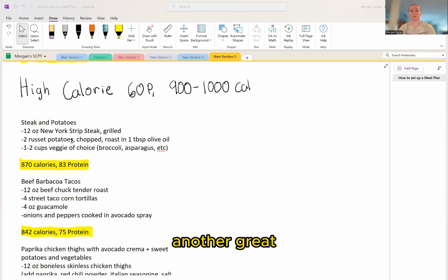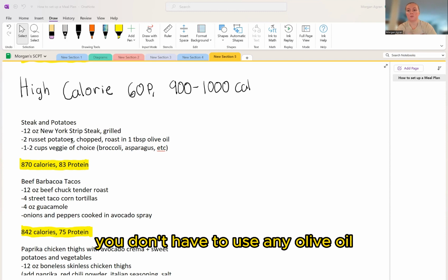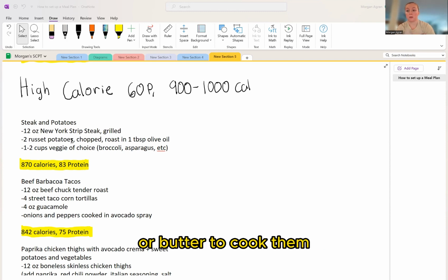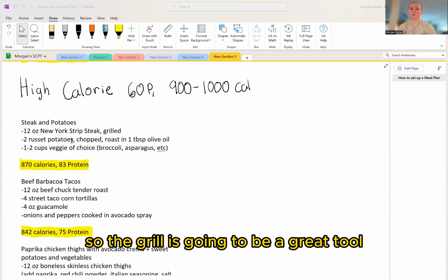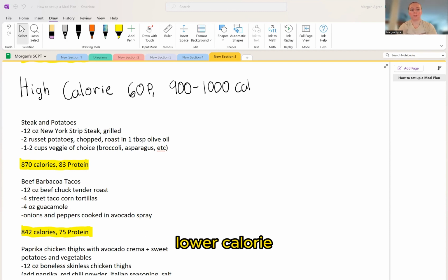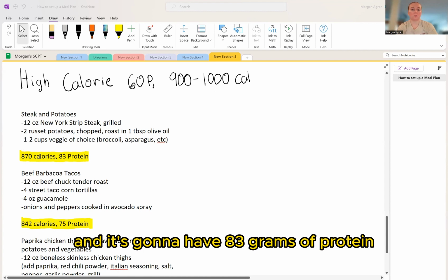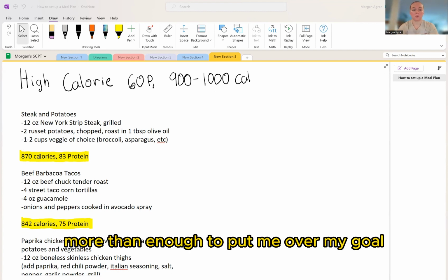Another great resource to use is the grill, because if you are grilling things, you don't have to use any olive oil or butter to cook them like you would have to with a traditional steak. So the grill is going to be a great tool to cut down on a little bit of that oil as well and keep foods lower calorie. So that big steak and potato meal is going to be only 870 calories and is going to have 83 grams of protein, more than enough to put me over my goal.